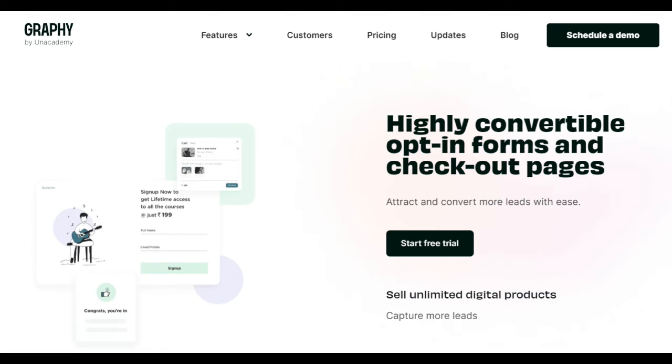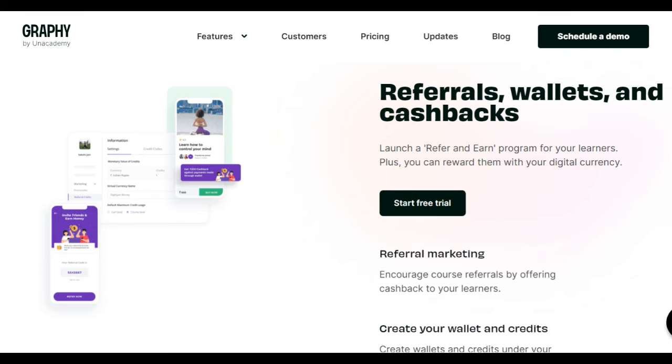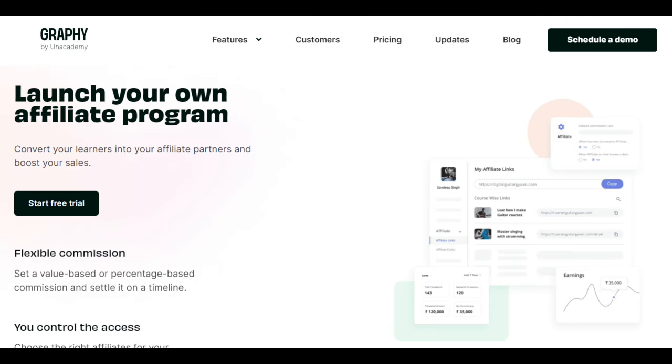With the highly convertible opt-in forms and checkout pages, you can easily target and generate more leads. Increase your sales by converting your students into affiliate partners. Offer rewards to your students to encourage course recommendations.